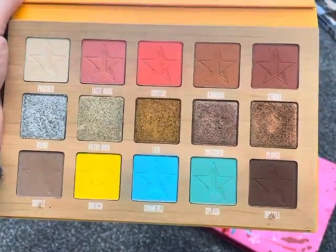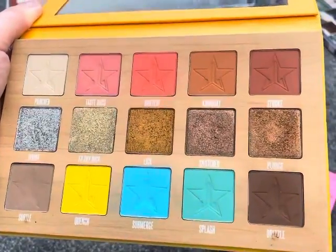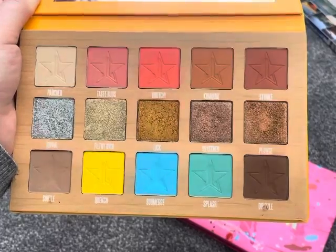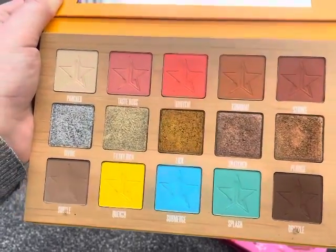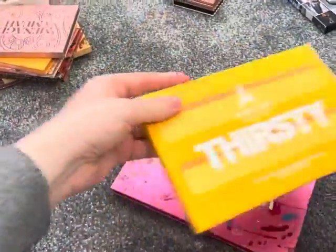I really like how he makes his palettes very versatile for all skin types. You've got some deeper shimmers in here, some deeper colors, to suit all skin types, which is really nice, because I feel like all the palettes would suit every skin type, which I think is really good when you're designing a palette. So I really, really like this one. I think it's really nice.